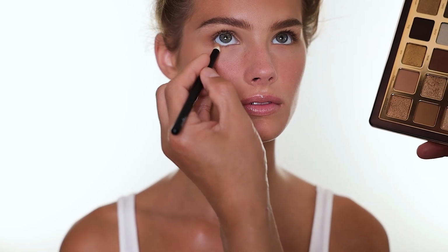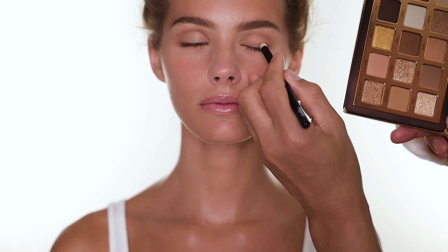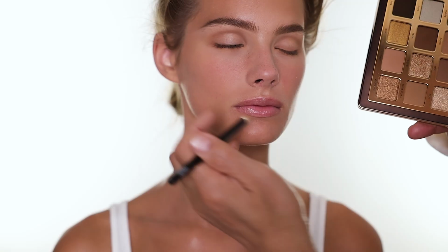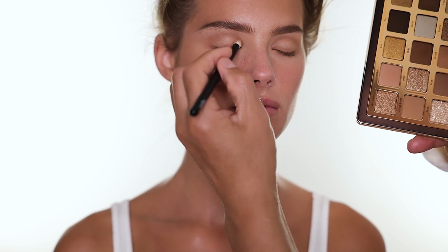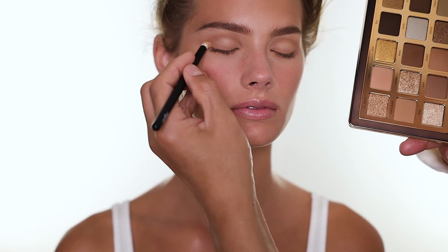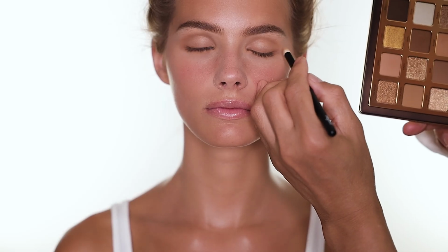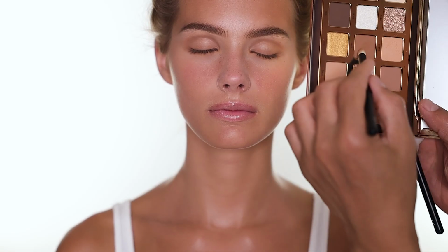Just soft smoke out. Same on this side. Same shade I just used. I do a little bit on the lash line here. Go back to the deeper shade I used earlier. I'm just going to define this a little more. Sorry, this one here.